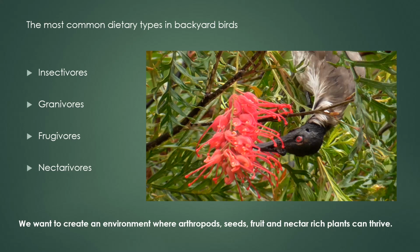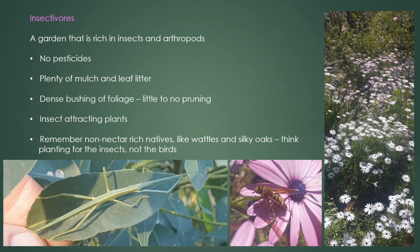And look at that noisy friarbird. They always remind me of something out of Dr. Seuss. I think they're quite amazing, the look on those birds. Okay, so insectivores. What we want is a garden that is rich in insects and arthropods. So no pesticides, plenty of mulch and leaf litter, dense bushing of foliage, so little to no pruning, insect attracting plants, and remember to plant non-nectar rich natives, so like wattles and silky oaks. Just think you're planting for the insects, not the birds.